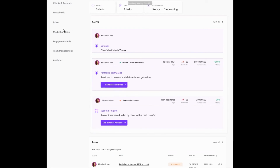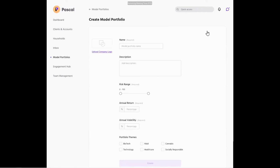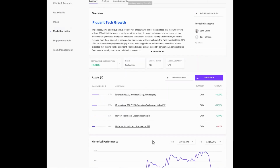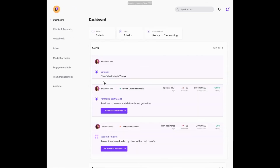Let's go back to the advisor dashboard, as we still have one alert to invest this $100,000 of cash by linking the account to a model portfolio. Here's our list of models. Let's quickly create a new tech-oriented model. We upload our logo, add a risk range, return, volatility, and a couple of portfolio themes. We then add our target securities, and let's go back to our list. This list now contains our new model.